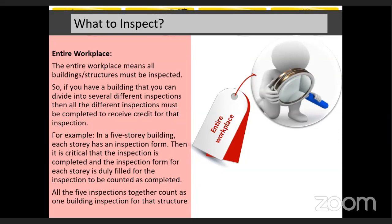So if you have a building that you can divide into several different inspections, then all the different inspections must be completed to receive credit for that inspection. For example, in a 5-story building, each story has an inspection form. Then it is critical that the inspection is completed and the inspection form for each story is duly filled for the inspection to be counted as completed. Each story should have been divided into different sections or departments, so each must be inspected, and when all the inspections are done, that can be called a complete inspection.